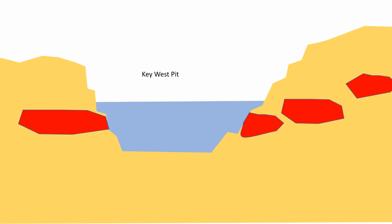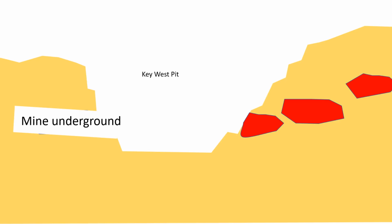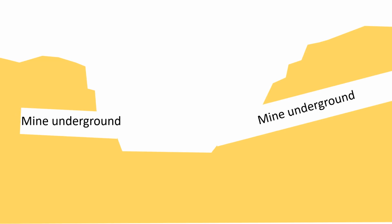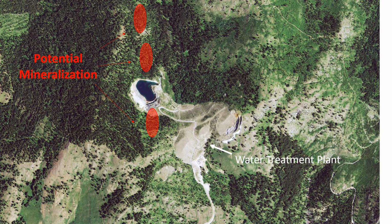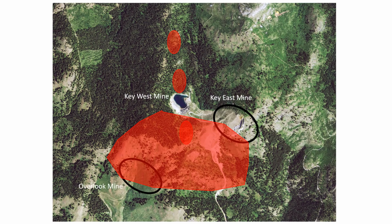Here's a conceptualized cross-section showing the Key West pit and potential new mineralization. Now, by utilizing the nearby water treatment plant, water in this pit could be drained. By doing so, you would have access to lower elevations, allowing you to portal into the pit and have access to the various mineral deposits. The ore could be stockpiled and loaded into trucks from within the pit. Further to that, you would haul your ore along an existing haul road to a mill that is currently on care and maintenance. I think the targets that we've got around the Key West pit have million-ounce plus potential.